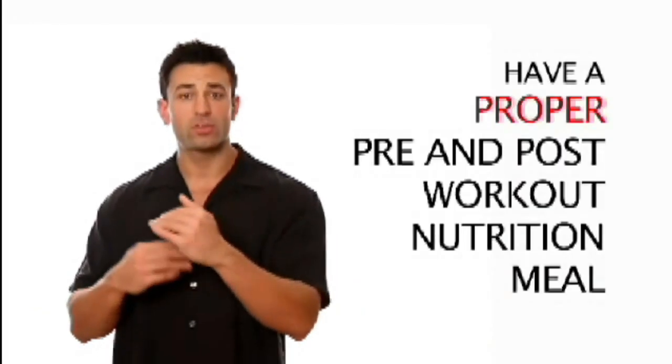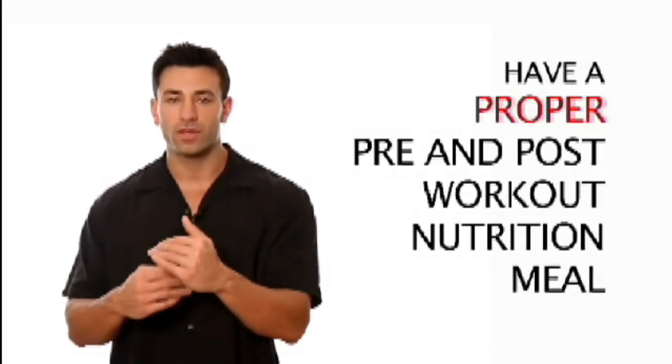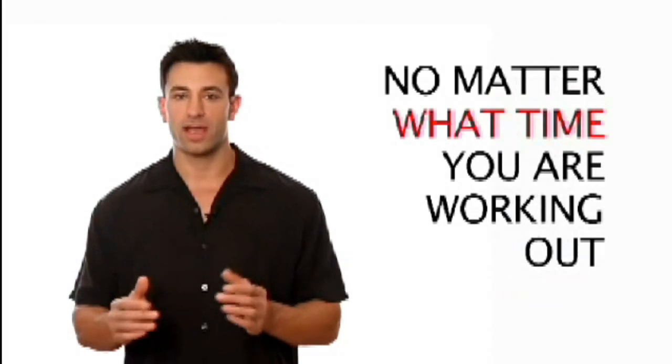A lot of guys will work out at night, but then not have their post-workout carb meal and not have their post-workout protein intake like they should because they feel it's late at night and they don't want to put on fat. That's not how it works. You need to go ahead and have a proper pre- and post-workout nutrition meal set up for you no matter what time you're working out. That's the main message I wanted to discuss with you about adjusting your nutrition to your training regimen.